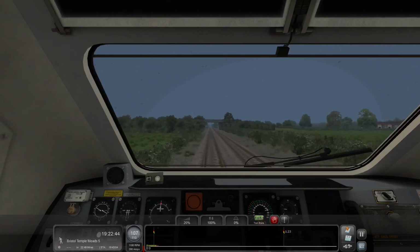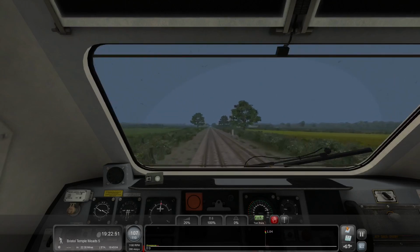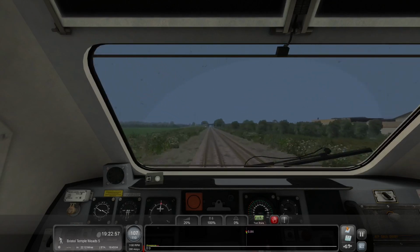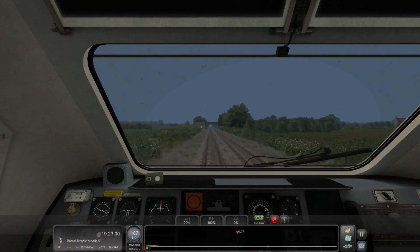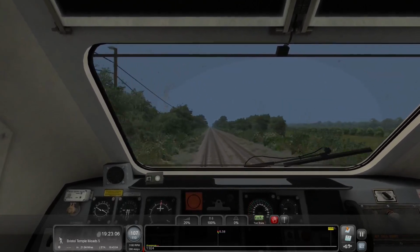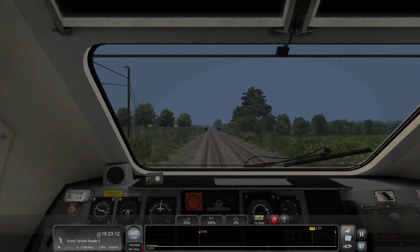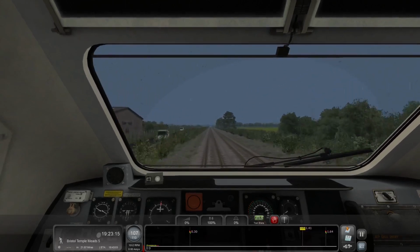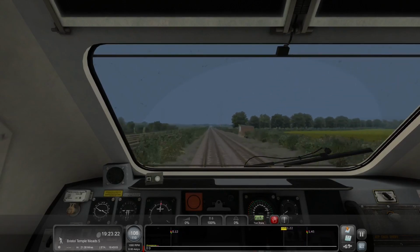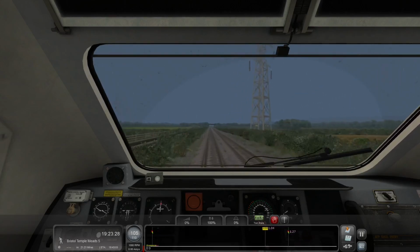Right now our speed is holding beautifully at 107. Our speed does return to 100 miles per hour a little further ahead, so I'm going to see if I can coast my way down without having to hit the brakes. If I can do that, I'll do it. It looks like the train is going to try to do that for me.